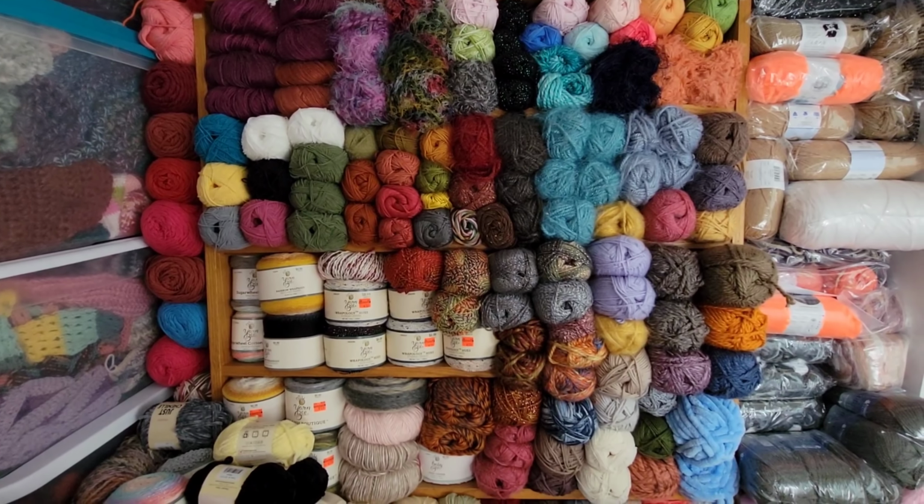Yeah! The shelf with the pull-out drawers has some other craft stuff in it. It has like knitting needles and a bunch of other little things. Okay, going over to this corner. That's the cardigan I'm working on.